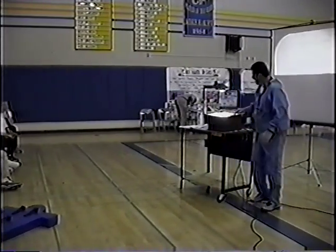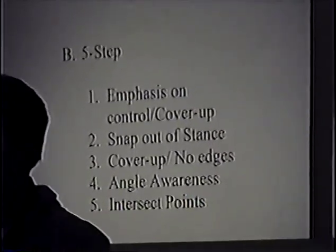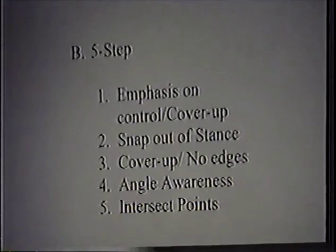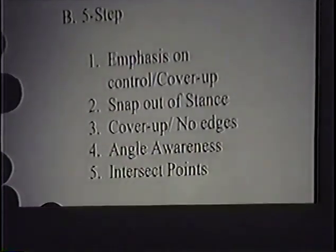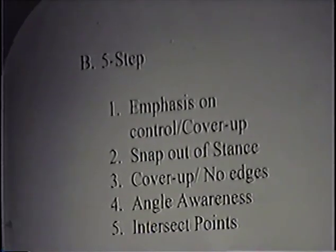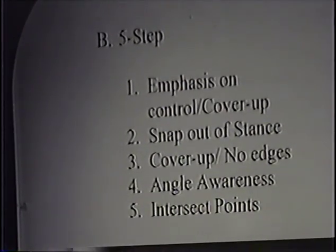All right, let's get back to this 3-step stuff. Here we go. Do not get around. Maintain leverage on the quarterback. All right? We talked about all that. All right? Let's talk about 5-step. Emphasis is on control. Emphasis is on control and getting in a cover-up position. Okay? Snap out of stance. Cover up, no angle. You gotta be more aware of angle awareness.